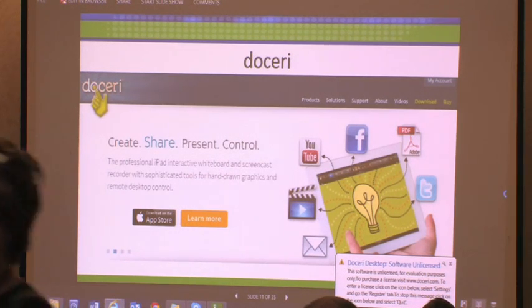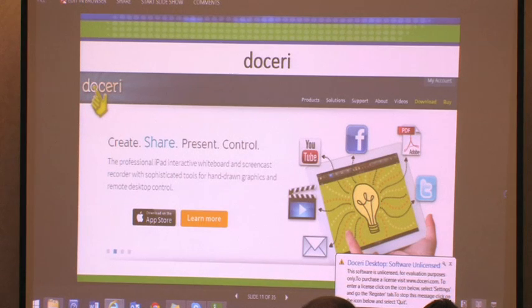How big of a file? Could you copy a whole half hour? Yeah, you can. A colleague of mine does an entire lecture, and then he'll just stop it and share it, and he'll upload it to his website using the sharing feature on Doceri. Great, thanks.